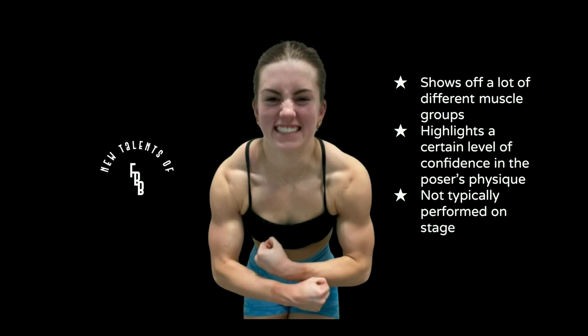It's also not typically performed on stage in the female competitions. Obviously, they don't do it in bikini, they don't do it in wellness, they don't do it in figure, they don't do it in physique, although sometimes there's a bit of an open round. They do it in open bodybuilding if they wish, but it is not one that you often see on the stage, so it's not all that common.